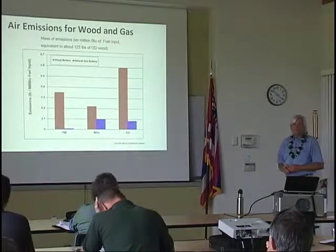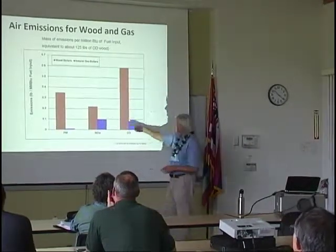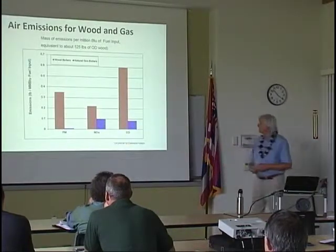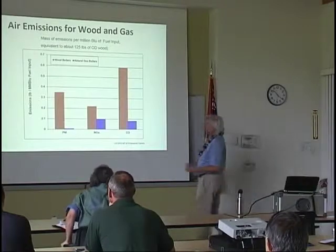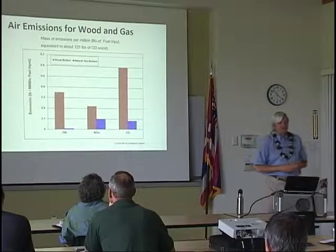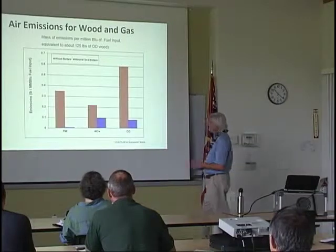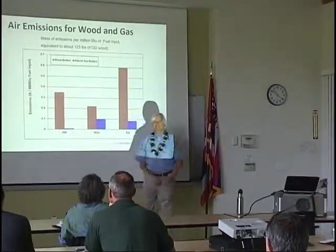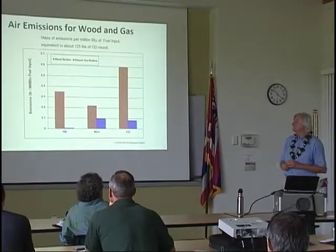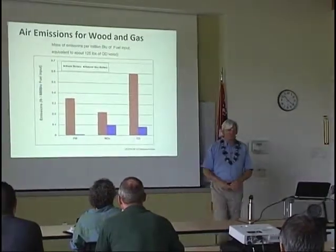In graphic form, this compares wood to natural gas, not as good as natural gas, no question about it. The blue is the emissions from the wood-fired boiler. And again, particulate matter is one of the big issues you have to deal with, the particulates coming out of the plant. If you compare that to natural gas, it's dramatically more particulates, and very small particulates that affect lung health. So you have to get those cleaned up in large power plants, and that's a big part of the cost.